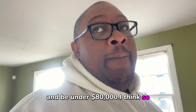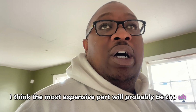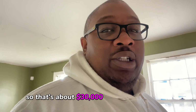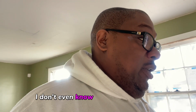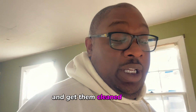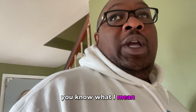I think so. I think the most expensive part would probably be the kitchen, and then probably getting a new furnace. So that's about $30,000 right there. The paint, it's not gonna cost you $10,000 to paint this house, you know what I mean? The hardwood floors are in good condition. I don't even know if you need to sand them, maybe just a light sand, and get them cleaned up. They might even be fine with just a mop, you know what I mean?